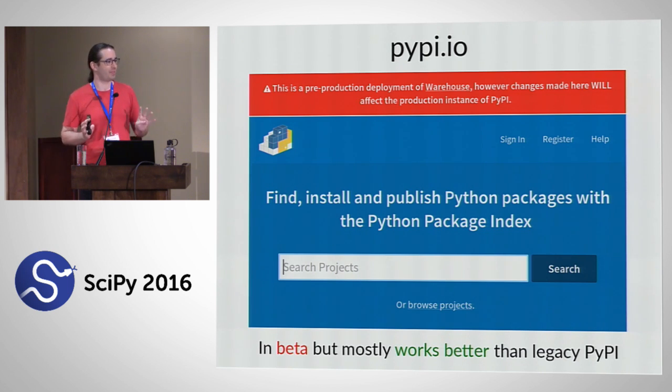This is a familiar story, I guess, to all of us. But they're very resource limited. But what's going on to fix the PyPI code base, which is impossible to work with, is they are actually rewriting it. And it's at a new domain name.